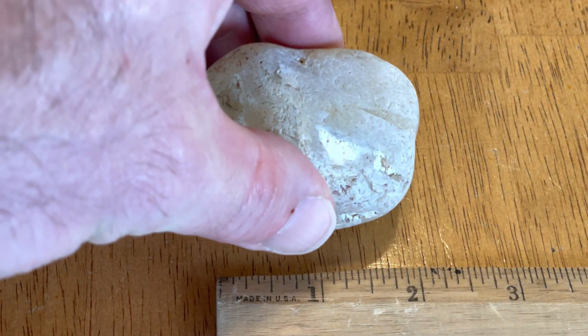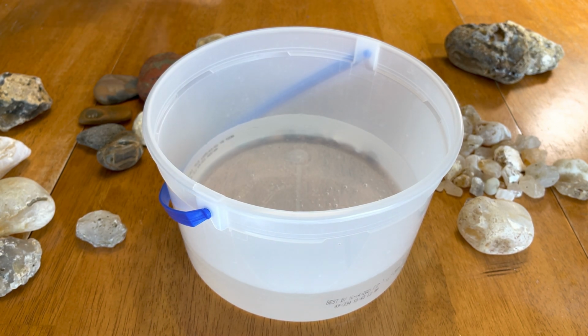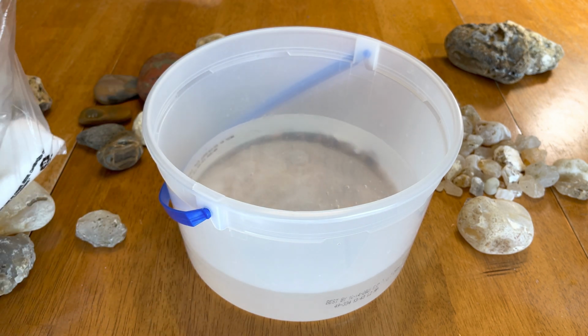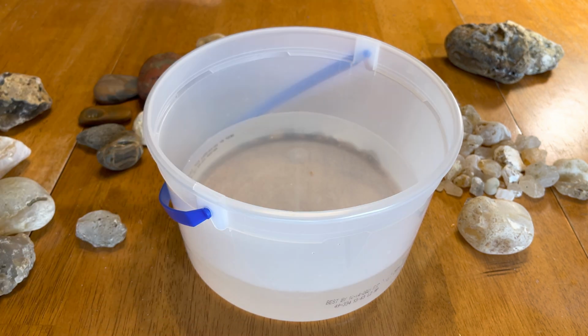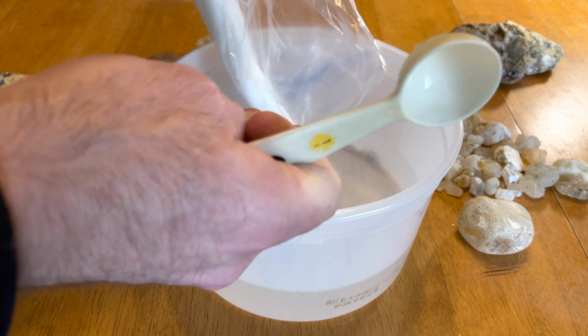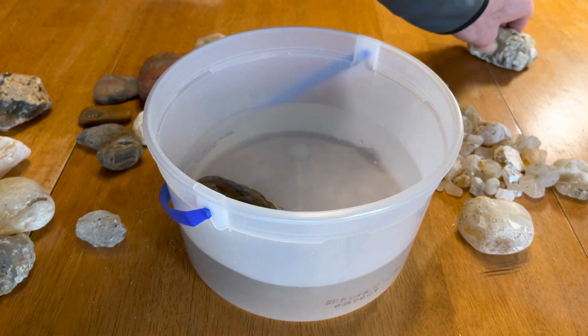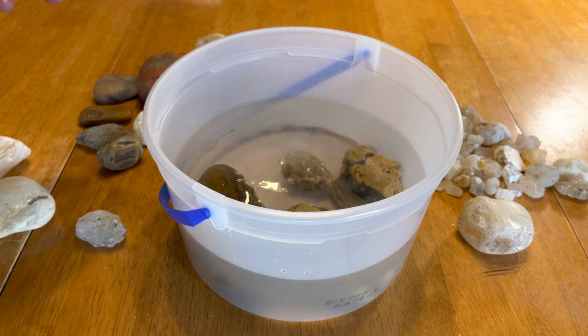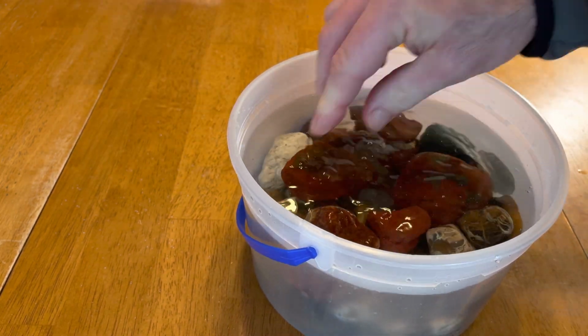Okay, so now that I'm done showing you all the rocks, I'm gonna mix up my citric acid solution here. My daughter made a video. I think she did like 5 tablespoons per half gallon or something like that. You know what? Forget it. I'm just gonna dump it all in. Probably gonna be like 10 tablespoons all total. It's kind of expensive, $8.99 a pound. But anyway, let's throw these in. Oh, you can see it kind of bubbling. That's cool. Tells you the citric acid is working.